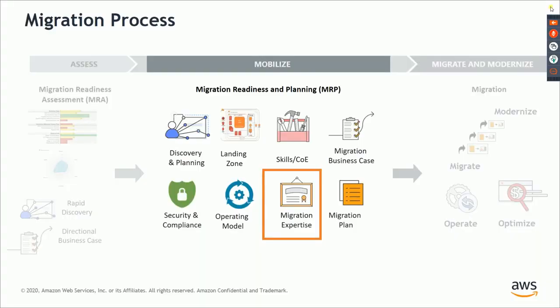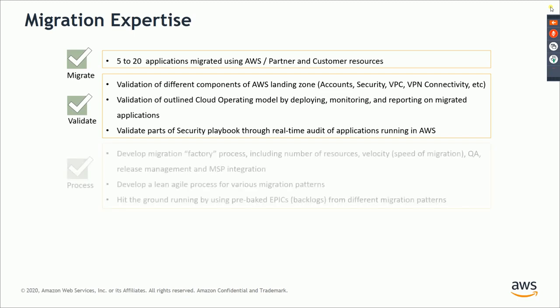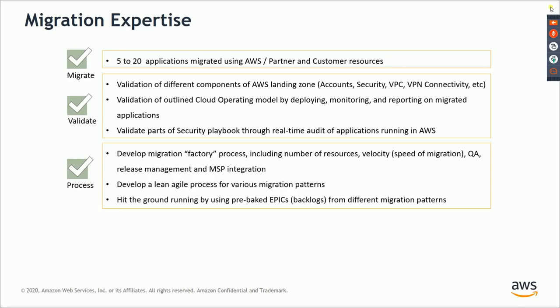Migration expertise is about the fact that you have to have these migrations done with involvement of the customer, in terms of both their people being utilized, plus you have to showcase that you are able to do this at a faster speed, in a more thorough manner, focusing on accuracy while not sacrificing speed, or focusing on speed while not sacrificing accuracy, right? So basically, what we suggest here is that you should be developing what we call a migration factory and focus on the migration velocity.